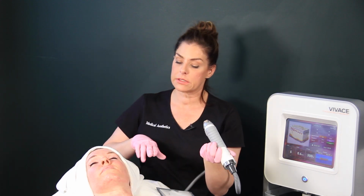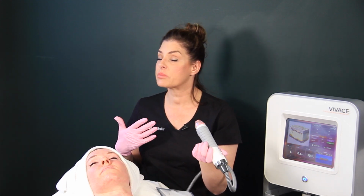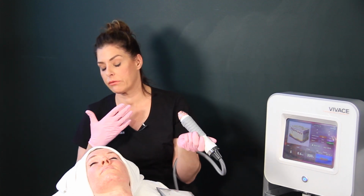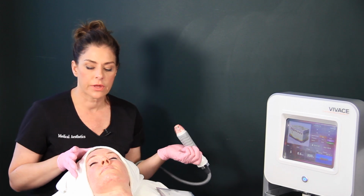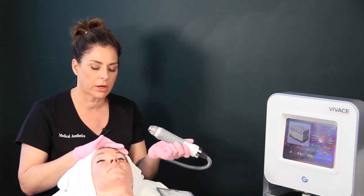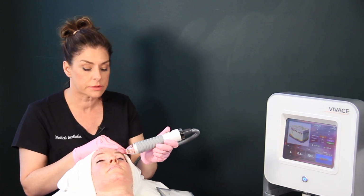And during one of the passes, I did go over, she did say she had some breakout that she usually would have occurrence around the mouth area. So we did a little blue light around there as well. So that way we can treat that area and hopefully help to curb all her breakouts in the future.